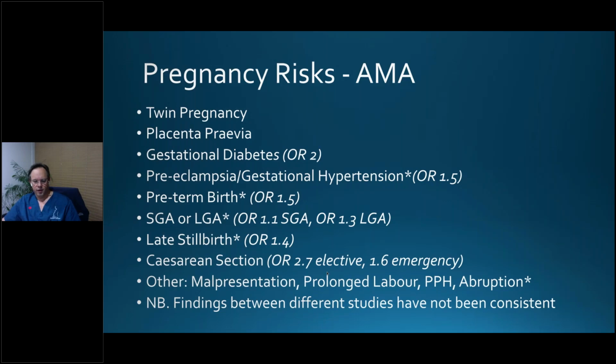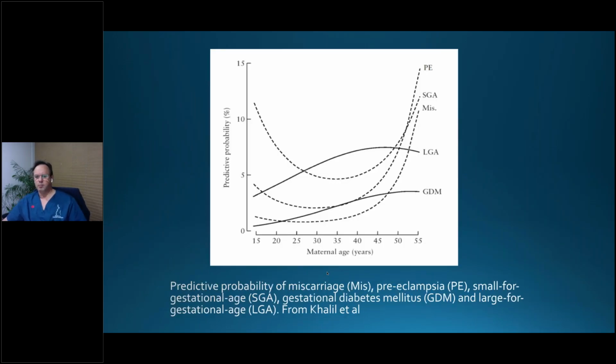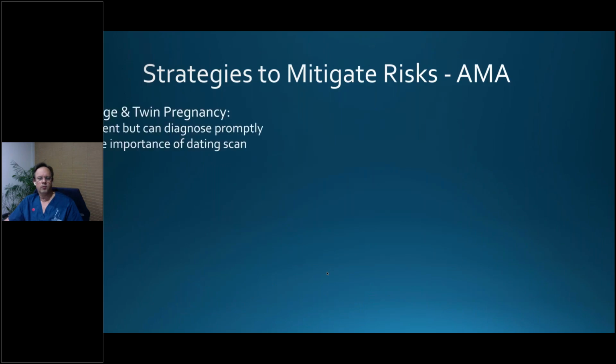I should add that the findings between the different studies haven't been totally consistent, but the trend is by and large there. This is from one of the big studies, Colours, one of the most recent studies, and you can see the trends: very large increase in risk of miscarriage, increase in risk of preeclampsia, and small for gestational age, largely sort of exponential risk as maternal age increases, and then a linear increase for diabetes and large for gestational age.